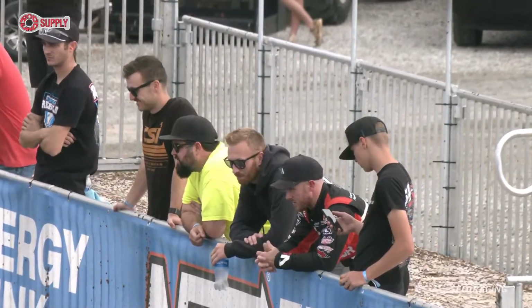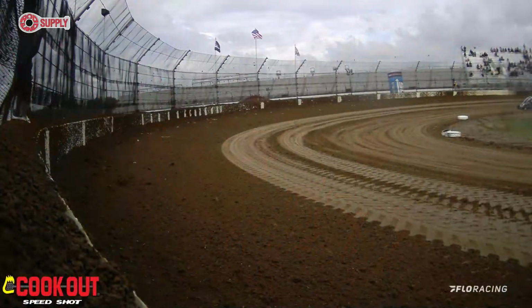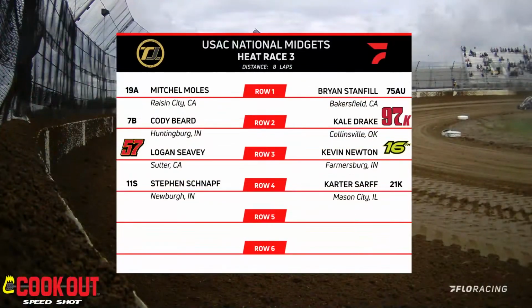So TJ Ford's heat race number 3 out to the Speedway. Mitchell Moles out of Raisin City, California, the AME Electrical Indy Race Parts Stanton Spike Chassis, Reinbold Underwood Motorsports number 19A, going to be on the pole this one. Outside of him, talked about him quite a bit earlier, winning a USAC championship in at least 4 decades, in Bakersfield, California, driving the Quick Time Race Products Stanton Spike, Mike Griffith's owns number 75 AU.